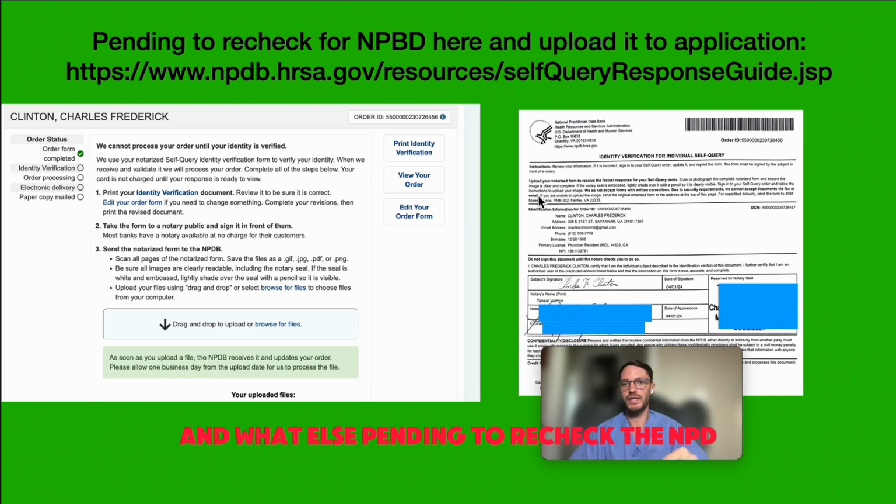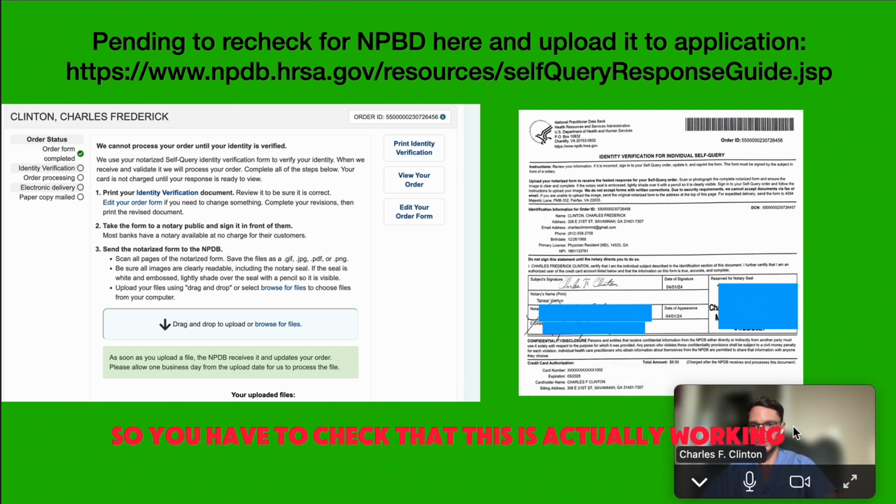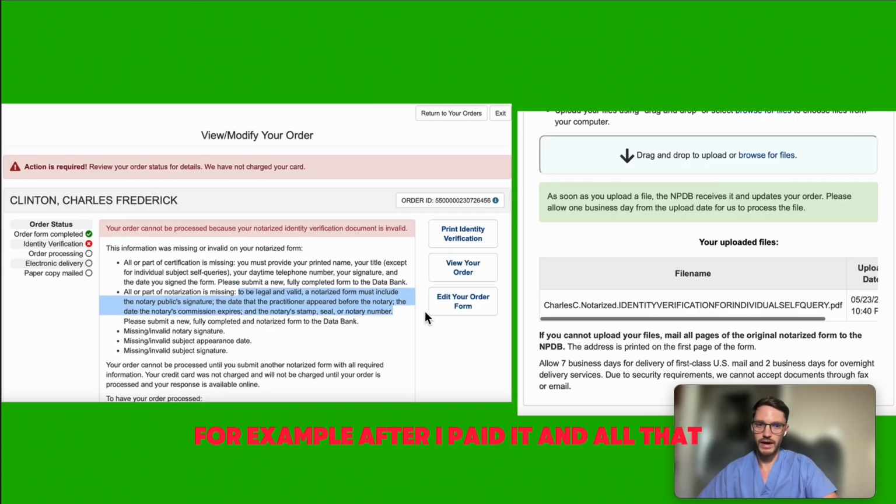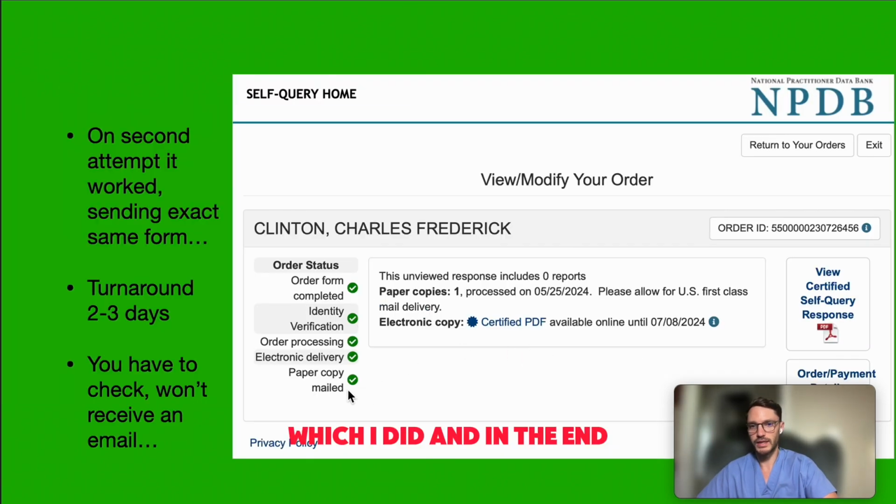What else? Pending to recheck the NPDB. You have to check that this is actually working, and you have to drag this information into here. Once you have the notary's signature and all that, leave it there, and then you have to make sure that it went through. You have to be on top of that, because in my case, for example, after I paid it and all that, it said that it didn't go through, and they needed the file uploaded again, which I did, and in the end, as you can see, it did go through.